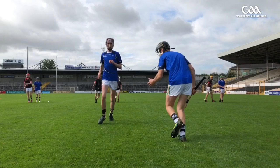Players here are moving around the field, striking the ball to each other. Ideally, one player makes a breakaway, looks for the ball, and his colleague tries to strike the ball straight into his hand. Players initially start reasonably close, but as time moves on, they get further and further away, so that eventually they're possibly striking 50, 60 and 70 metres accurately.